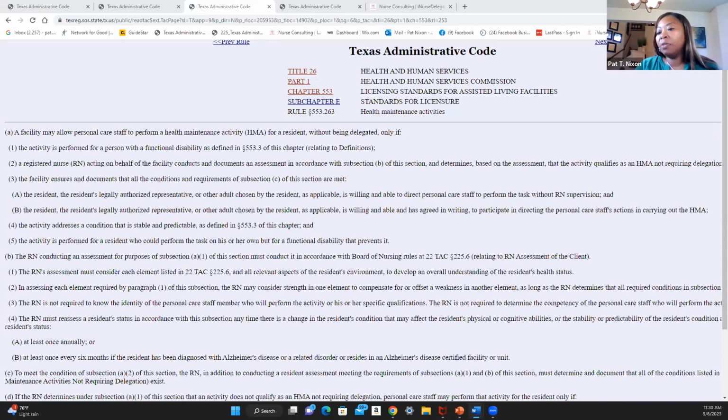Number 4, the RN must assess a resident's status anytime there is a change in condition, physical or cognitive abilities, or the resident's condition changes, at least once annually or every 6 months if the person has been diagnosed with Alzheimer's. All right.